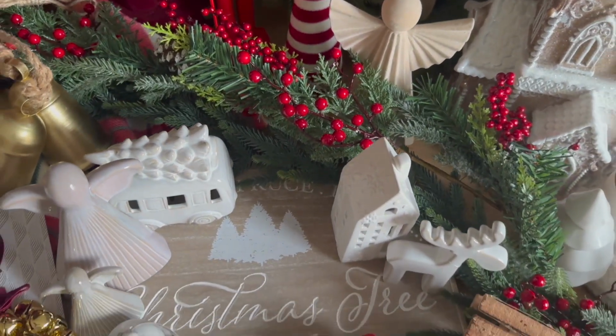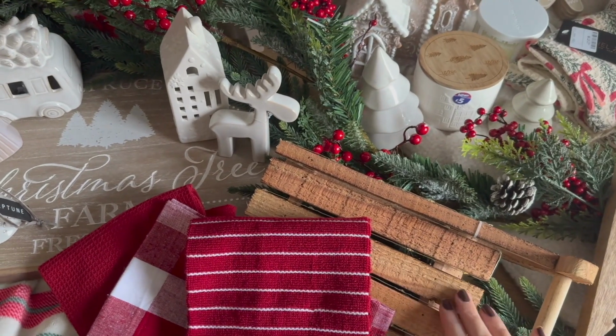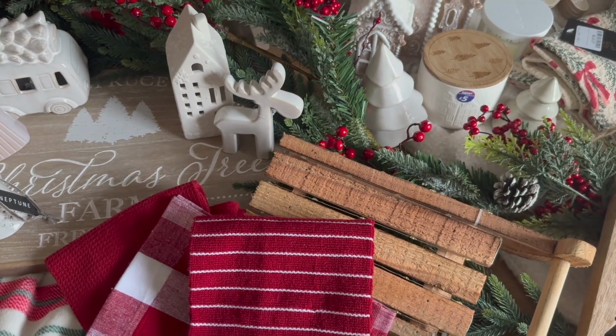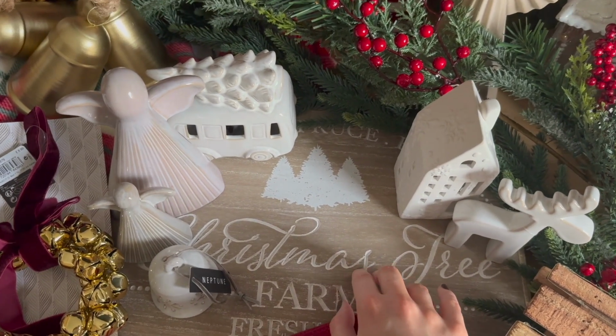Coming down here, I've got a bunch of little ceramic pieces. Not forgetting my sleigh here. This lights up, and this is from B&M. The Christmas tree farm board is from the Range.